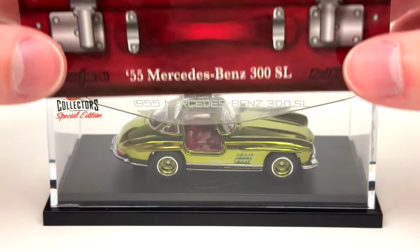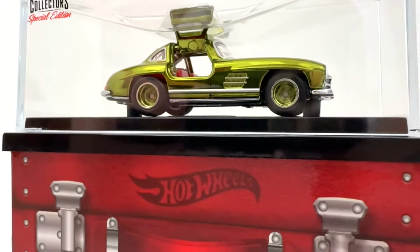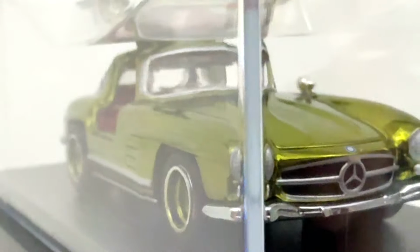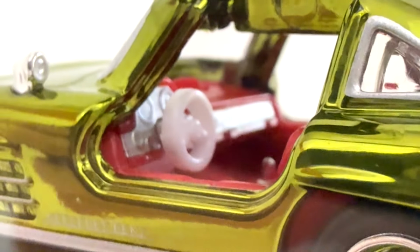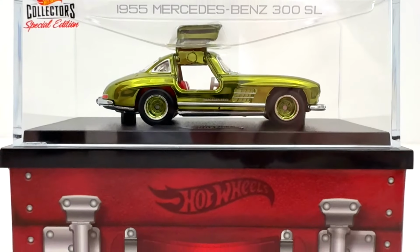Check out this incredible Hot Wheels 55 Mercedes-Benz 300 SL Gullwing in Spectraflame olive green. You may not know this was actually the fastest production car of its time, and the Gullwing doors were a groundbreaking automotive design. I'm a huge fan of this classic car, and the red interior on this RLC edition is an eye-popping feature on this bright-colored collectible.